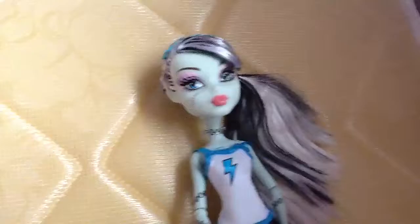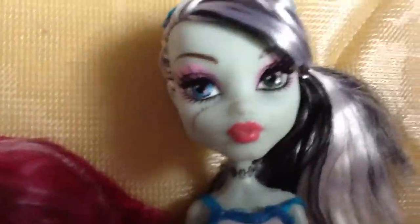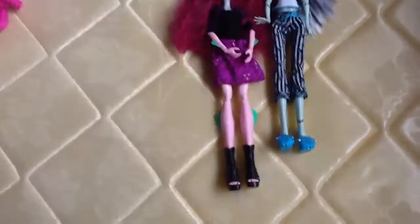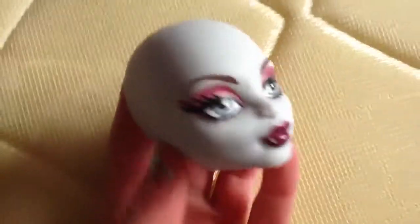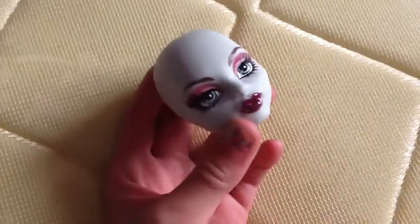I didn't get this for my birthday, but I thought I'd just show you guys anyway. It's Frankenstein. She's really cute, and I liked her makeup the best. I'll just show you the face of the werewolf. So this is the face of the werewolf, and my friend Eleanor says it looks like Voldemort without any hair or body. They only come with one body to share between the two of them, so I definitely do not recommend getting the set of two together. I recommend getting the single ones.